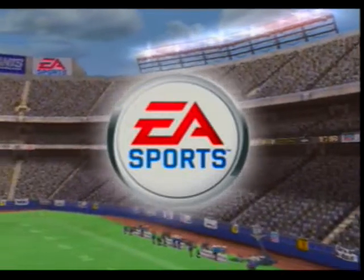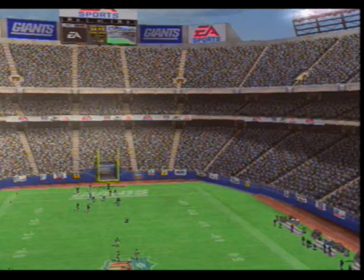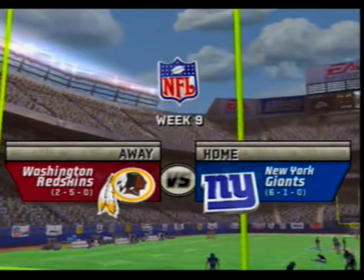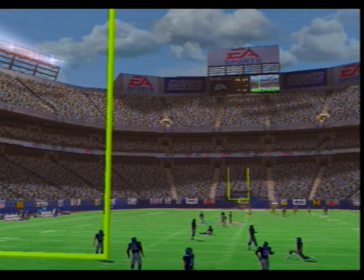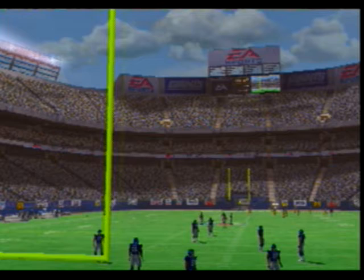East Rutherford, New Jersey. Giants Stadium, to be exact, is the setting for today's game. We're just past the halfway point, and tonight's game looks like it should be a great battle between two very well-prepared teams. So thanks for joining us as the Redskins square off against the Giants. They're lined up for the kickoff, so let's get this game started.